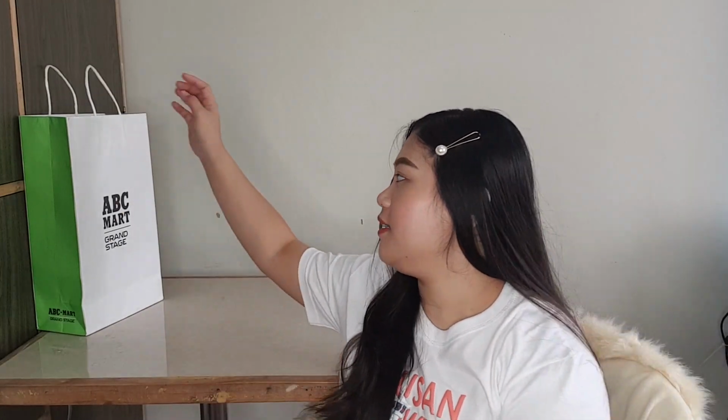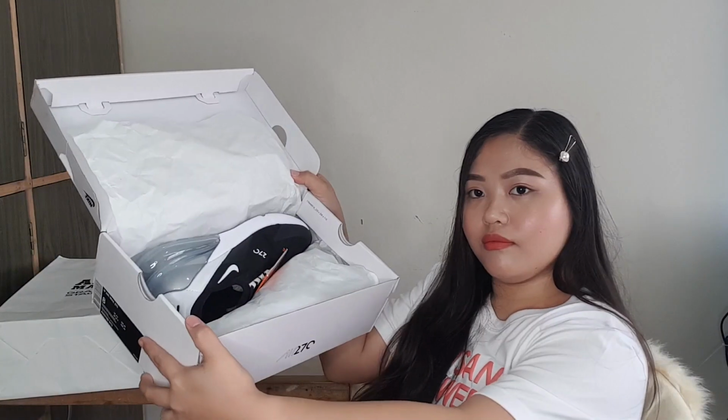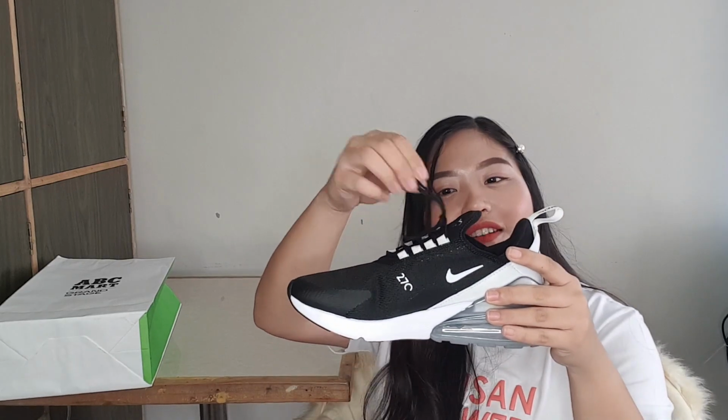And now, onto my last item. It's from ABC Mart, the Grand Stage. ABC Mart. So, it's this Nike. It's the Nike Woman's Air Max 270 on the size 8. Because I've been looking for a shoe that has no shoelace, but this has one anyway, but it acts as a design lang to, guys. So it's like you slip on your feet na lang. Yan. This is the shoe I bought. It looks like that.